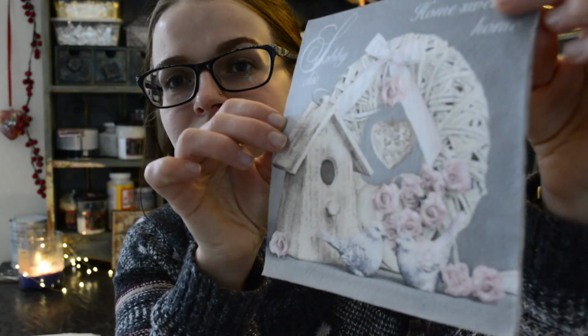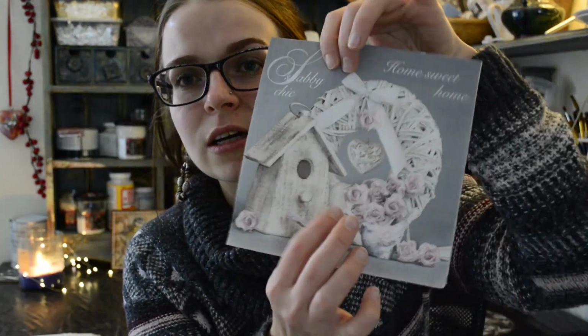So this one has again two prints. So one says home and then home sweet home, shabby chic home. And then the other one says shabby chic and then home sweet home on here. This one is really nice. I really like this print.